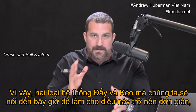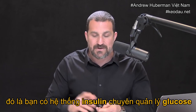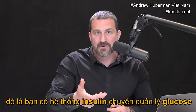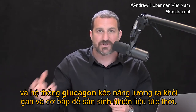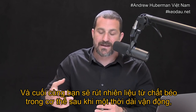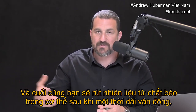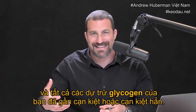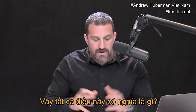So the two push and pull systems that we're going to think about now, to keep this simple, are that you have the insulin system managing glucose, and you've got the glucagon system pulling energy out of your liver and muscles for immediate fuel. Eventually you'll pull fuel out of body fat if you've been active for a very long time and all your glycogen stores are depleted or close to depleted. So what does this all mean?